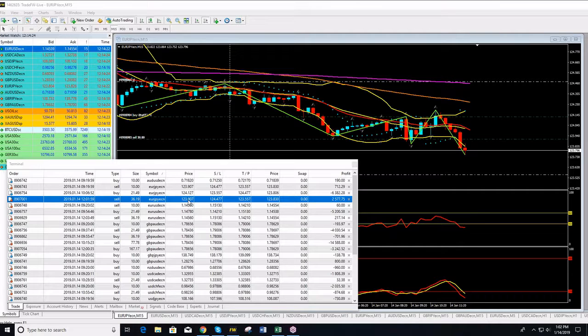So that's all I have for the moment, guys. We have analyzed two pairs and I cannot tell you what to do. You can keep your positions, you can close them, Terence. What I will do, I will place a sell limit order, since I missed that, at 123.907.